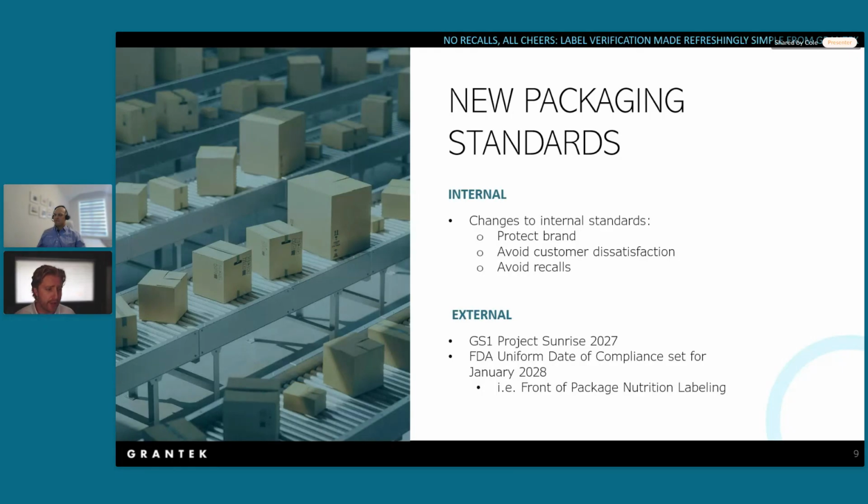Another one to note is the FDA set their uniform data compliance for January 2028. They do this every couple of years. So essentially, any regulations that come out between now and December of 2026, you'll have to comply with by the date of January 2028. One to note, and the details of this are still being ironed out, is that front of package nutrition labeling requirements are coming down the pipeline.